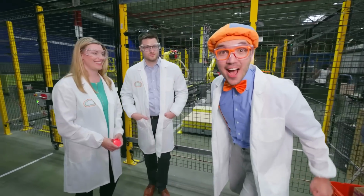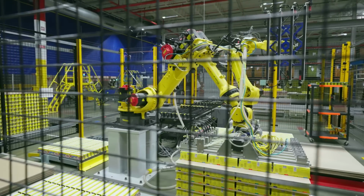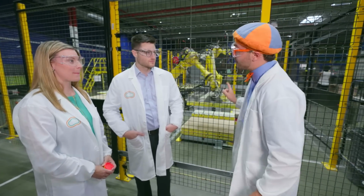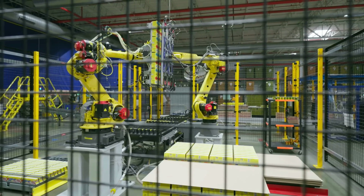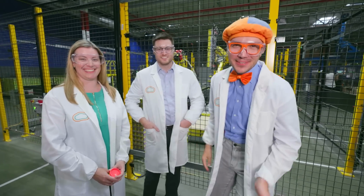Whoa, check it out, robot arms. Yeah, and this robot arm is called a six-axis electric robot. Well, actually, there are three arms. Do they have names? They do actually, Larry, Curly, and Moe. And if you watch closely, they'll do a high five. Whoa, check it out! High five! Well, those are some pretty cool names.